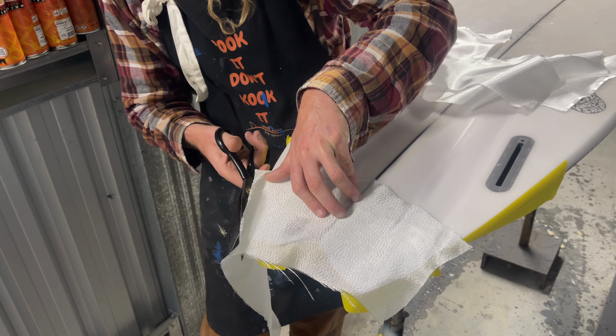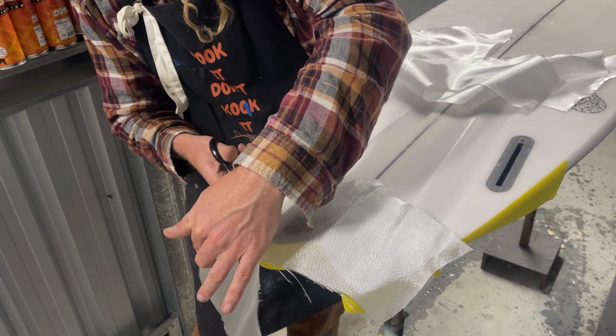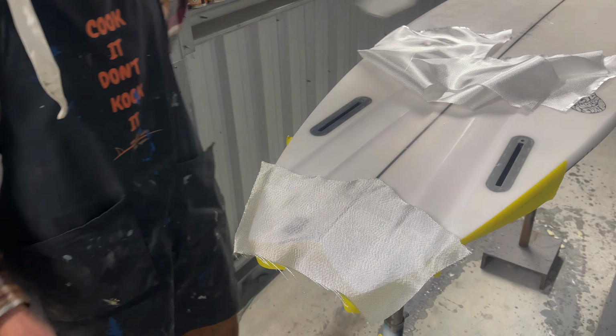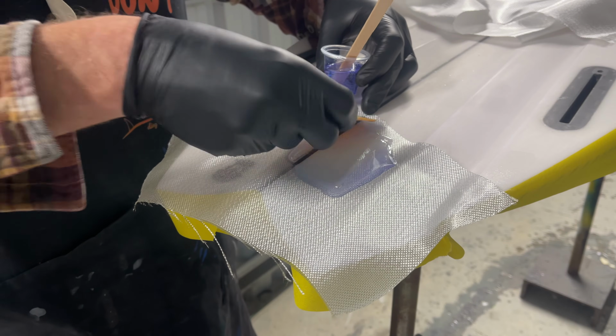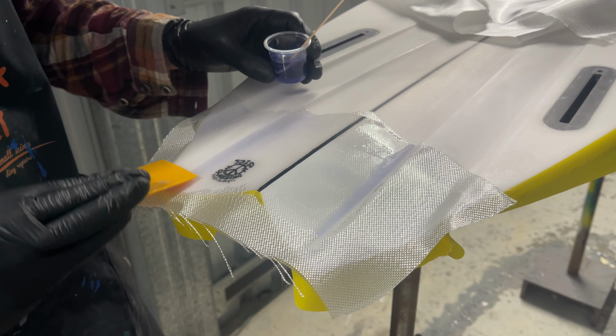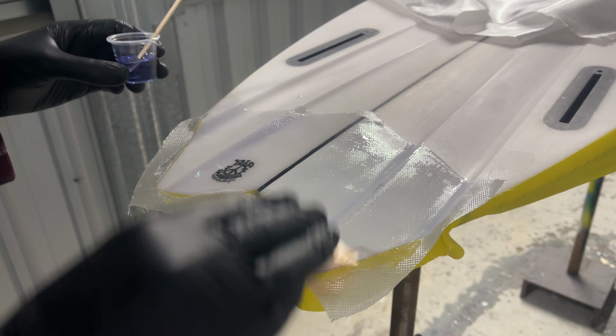So take note on the length of the cloth I'm putting here. It's not a huge patch, it's not going to add a ton of weight or weird flex or anything to the board. We haven't cut a straight line rail to rail, it's tapered off so we're not creating a snapping point, and we laminate it as per usual, getting our fingers into those channels to make sure everything's laminated down nice and tight.